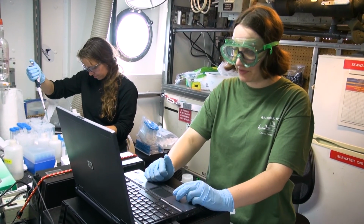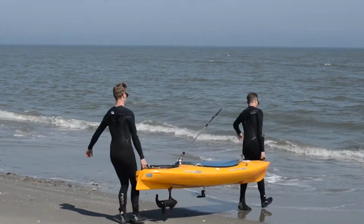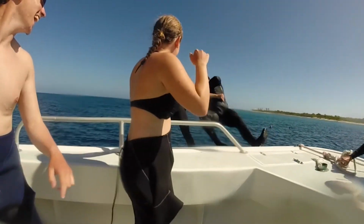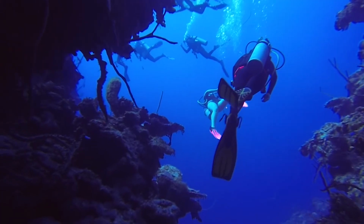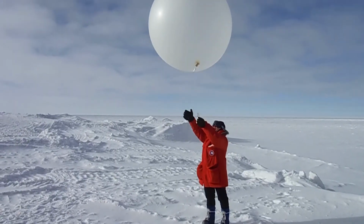There is cutting-edge research going on in all aspects of earth and marine sciences and policy, and the students have great opportunities to go into the field, to go on research cruises, and to do field work in Bangladesh or in Argentina or anywhere that their science takes them.